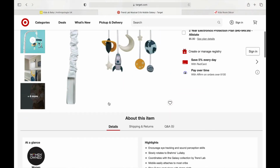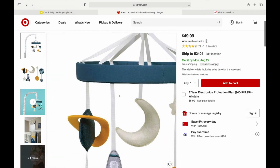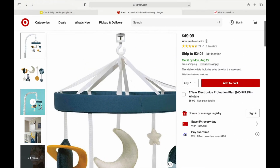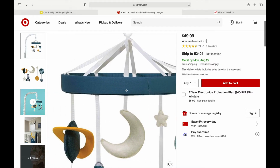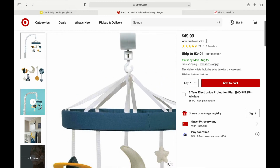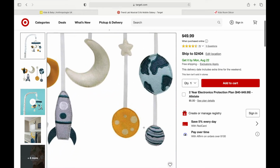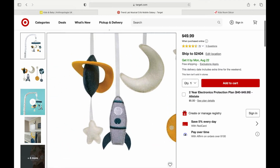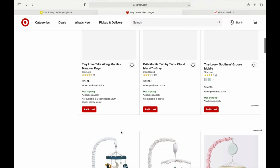So yeah, this is like a sewn felt material mobile, but you could do that, or you could do something 3D as well. And this concept here is very easy to achieve, this circular element here with the material around it, and then you've got your ribbons coming down from a hook. That would be something that you could make relatively easily, I believe, especially with the sewn felted spaceships and things like that. So that's worth bearing in mind.